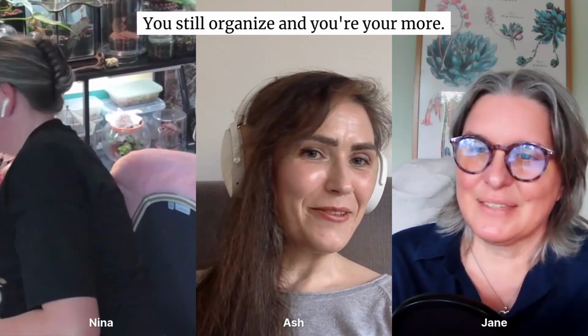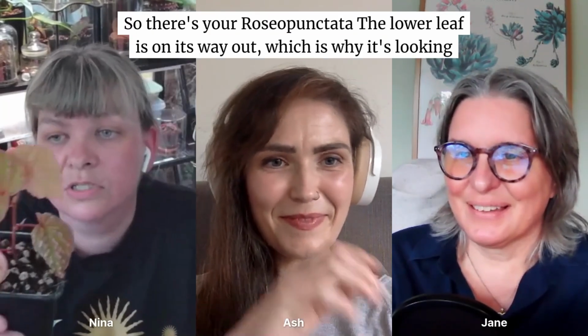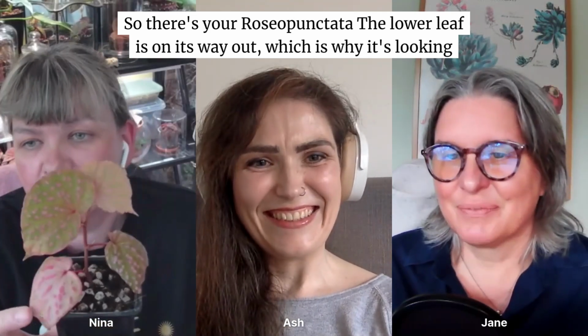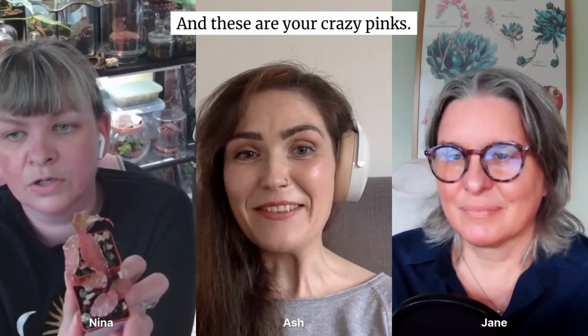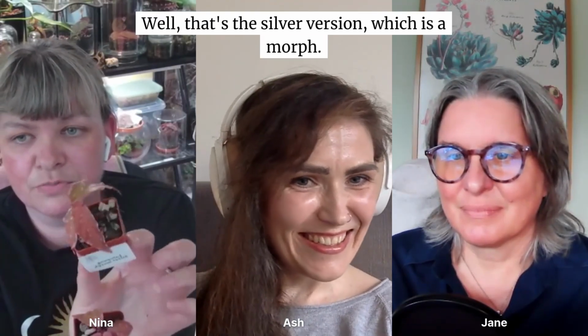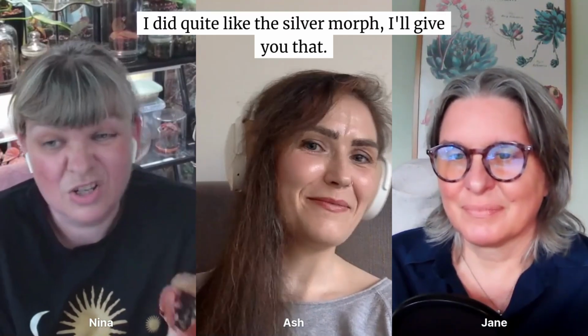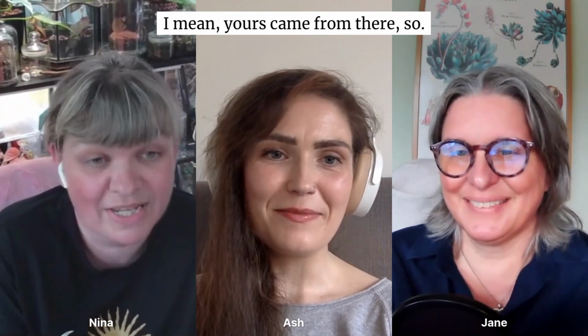That sounds lovely. I'm just picking all yours up for you. So there's your roseo punctata. Look at that lower leaf on its way out, which is why it's looking a little tired. And these are your crazy pinks. Mine's in a big terrarium downstairs. That's a silver version, which is a morph, and that's the normal pink one. I did quite like the silver morph, I'll give you that. Obviously, I like roseo. Yours came from there.